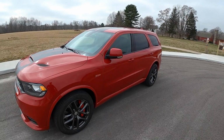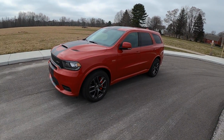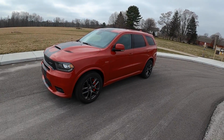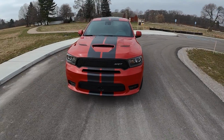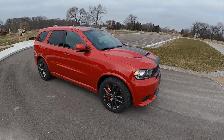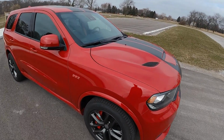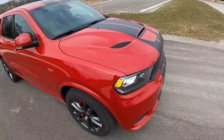Good stuff here. FCA is still having fun while they can, and this is one of the best performance vehicles they've ever made. It's right up there with the Chargers, the Challengers, the Hellcats, the 392s, the Scat Packs, the wide bodies, the red eyes, the Demons. That's some hood gap, but you know, who cares?